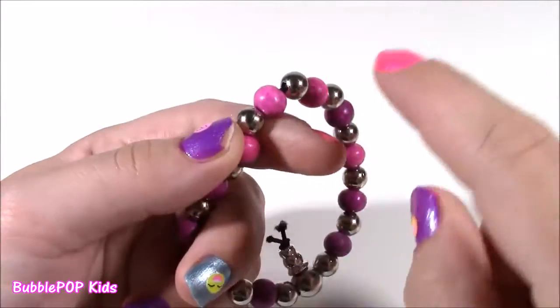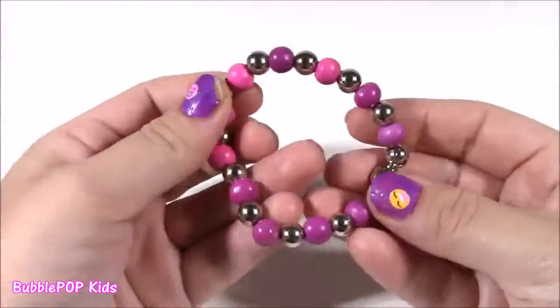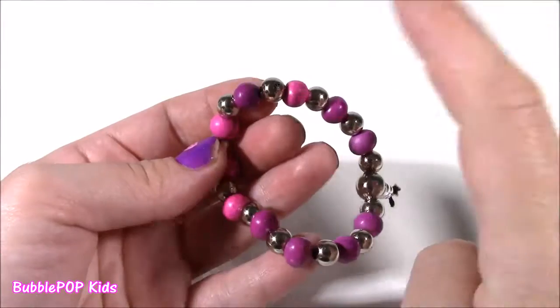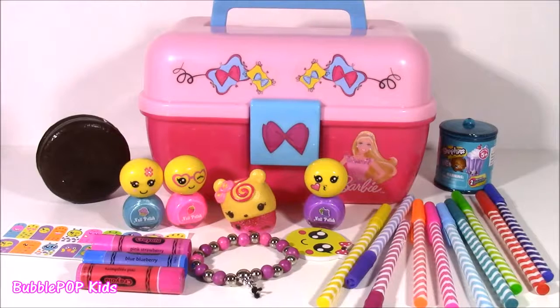So, so strong. The smelly beads are like the pink and purple ones. I don't think the metal ones have much smell. They are just so, so strong. This would be such a cool party favor, and they have them in other colors and scents. You could line them up your arm. Love it. And there it is.